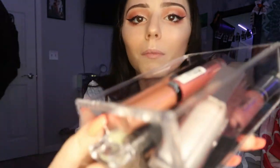I need to do my lips, and I don't even know where to go for my lips. I want to do a gloss, but I want to do matte. I don't really know. Decisions. Okay. Let me look at my glosses. These are most of my glosses. Or this might be all my glosses. I thought I had more glosses than this, but we'll have to see.